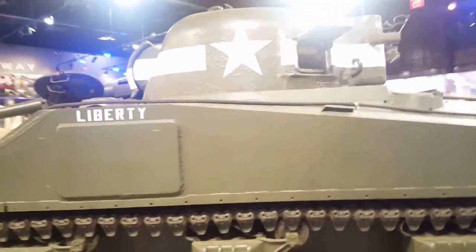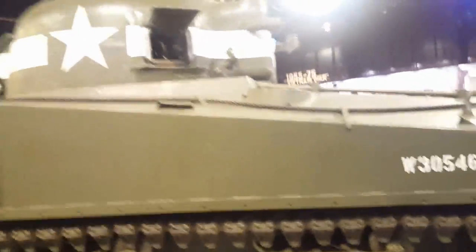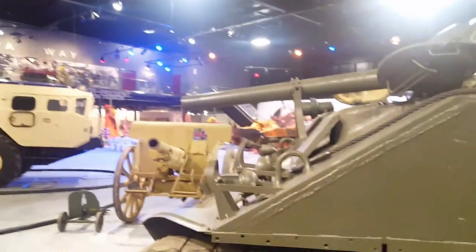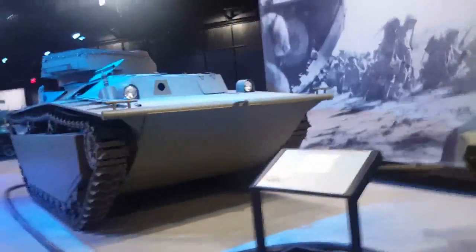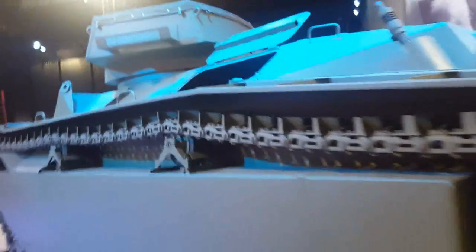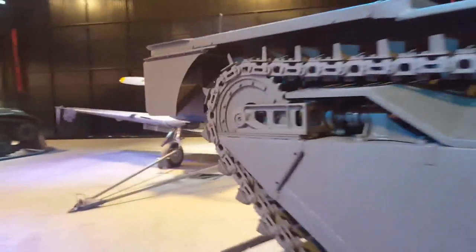An American 37, the sight on it is incredibly simple. And an early 75? No, it's early 75, I'm sorry. No, hang on. It's an early 75. I just wonder what they did with this. Started out with a Stewart running gear.